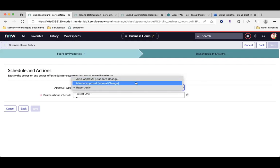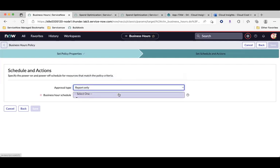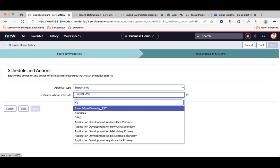So as a first step, I would just go with a report only, the safest option. I just want to monitor how much I'm spending in the cloud during business hours versus non-business hours. So I'll select report only, and I can select what is my schedule. What time should this machine be up and running? And that is my 8 a.m. to 10 p.m. on weekdays, Eastern Standard Time.